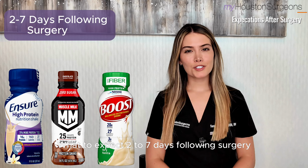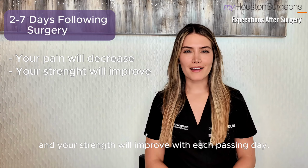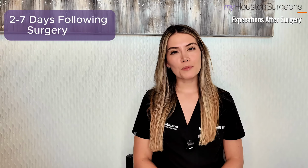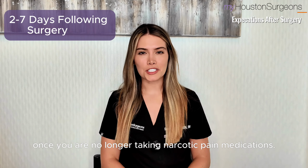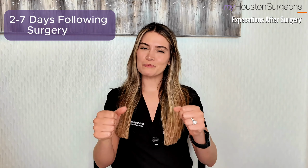What to expect 2 to 7 days following surgery. Your pain will decrease and your strength will improve with each passing day. Ease into your daily activities slowly and maintain walking. You may resume driving once you are no longer taking narcotic pain medications. However, make sure you're capable of making all the driving maneuvers with your arms.